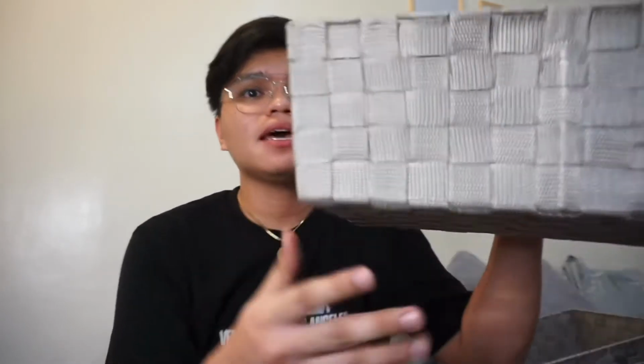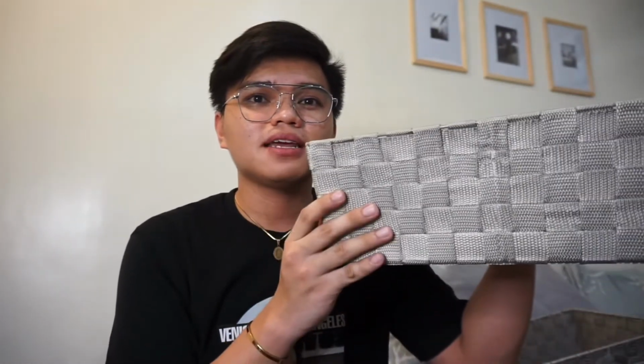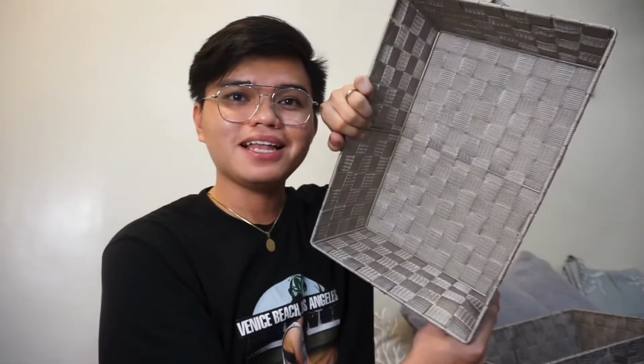Original idea was to buy a rattan na organizer, but it's really pricey. So, masyado siyang mahal. So, naghanap kami ng medyo okay na item. And then, ito yung nakita namin. And nakita ko din to kay Bea Alonzo, yung sa pantry niya. So, shout out kay Bea Alonzo.